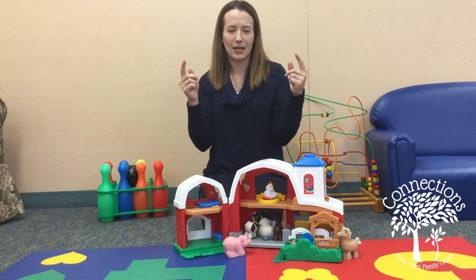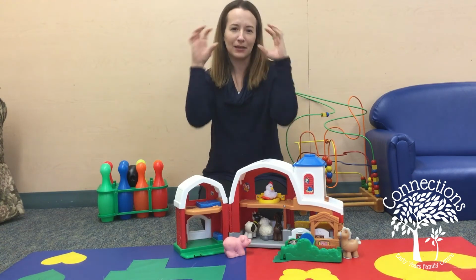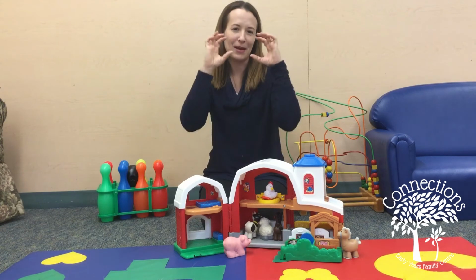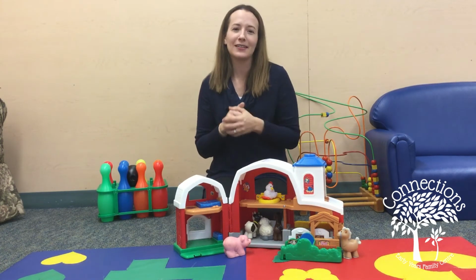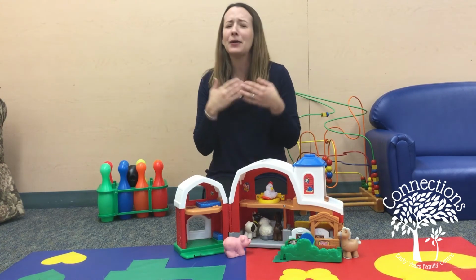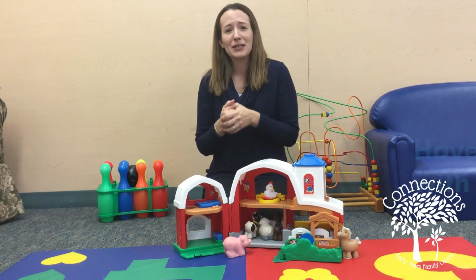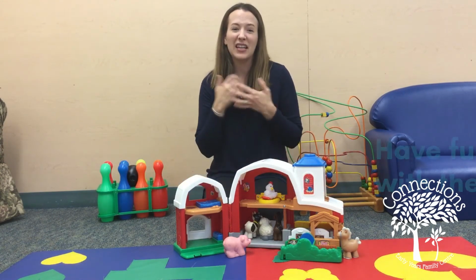Sometimes I even like to take a paper towel tube, two of them if you have it, and then staple them together and make little binoculars and just add some extra fun to that activity as well. And lastly, I do like to remind parents that when doing activities like the hide and seek activity, it may not always go exactly how you planned. So really, it's just important to take pressure off, have fun, and go with the flow.